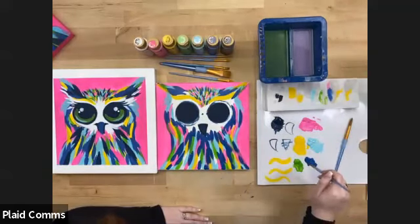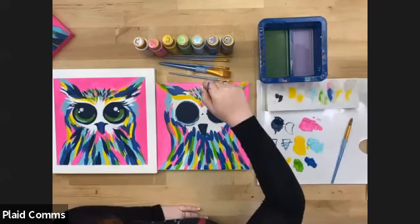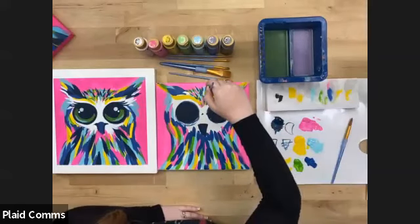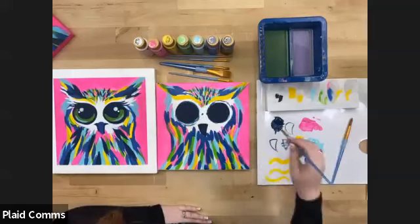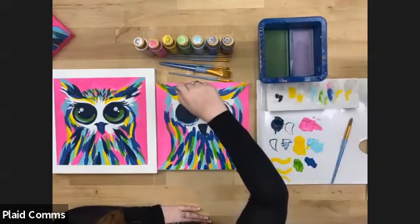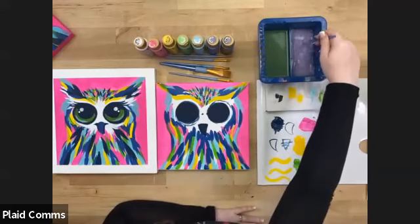Hopefully you guys are enjoying this sort of loose, bright way of painting. Yeah, someone actually said that. Love the freedom. Yeah, it is a little bit different. Yeah, definitely. We'll try to switch it up each week for sure.